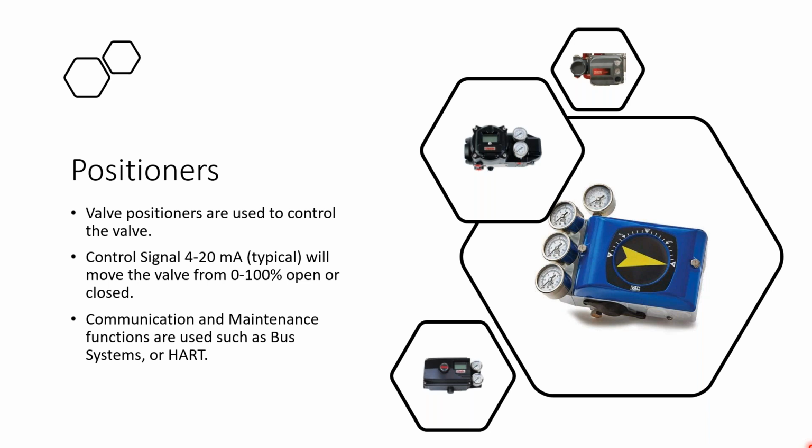And our typical control signals that we are doing, it's typically a 4 to 20 milliamp. There are a 0 to 10 volt. And all we're trying to do is to make sure the valve moves 100% open or 100% closed within that 4 to 20 milliamp range. And again, we can do communication and maintenance functions that are used in a bus system or HART communication.